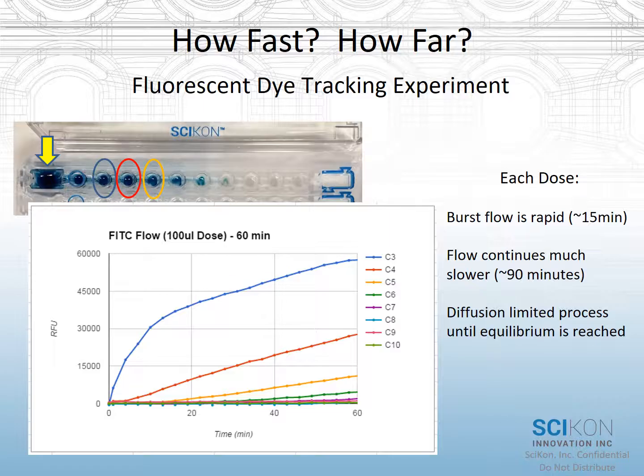Shown on the top panel is a picture of a SciFlow 1000, again top down, and we're adding a blue dye into the source well just to visually show you how the dye is flowing across the plate, diluting across the plate over time as it flows from the source well downhill into the sink or waste well all the way on the right side. In the lower panel in the graph, I'm showing a fluorescein titration experiment, or a fluorescein flow experiment. It's a 60-minute flow, and what I'm showing is upstream wells and then more downstream wells, so you can get a sense of how the flow goes across the plate.